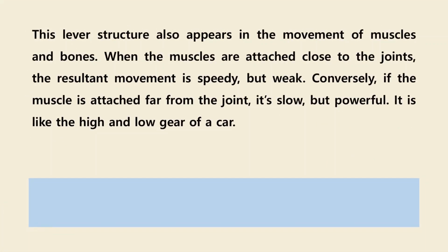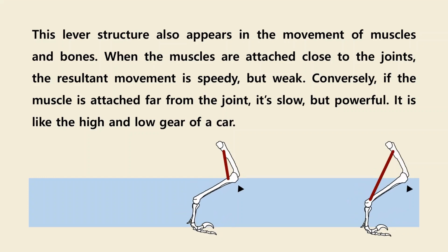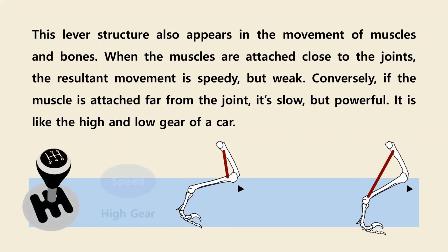This lever structure also appears in the movement of muscles and bones. When the muscles are attached close to the joints, the resultant movement is speedy, but weak. Conversely, if the muscle is attached far from the joint, it's slow, but powerful. It is like the high and low gear of a car.